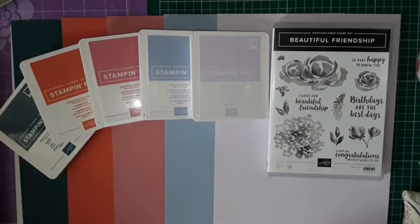We've got a little project today, using the in colours from 2019 to 2021 in the Stamping Up catalogue.